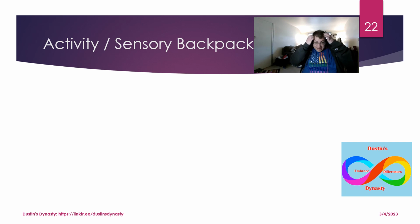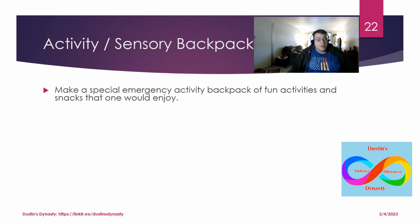So we're going to talk about an activity and sensory backpack for a minute. I have one. It's not so much for emergency preparedness. It is for when I can't get access to stimuli or regulating myself properly, and it has the tools necessary in the event something would happen. So you would make a special activity backpack. It could be for emergencies, it's sort of for emergencies. It's for when things don't go our way, with fun activities and snacks that one would enjoy.